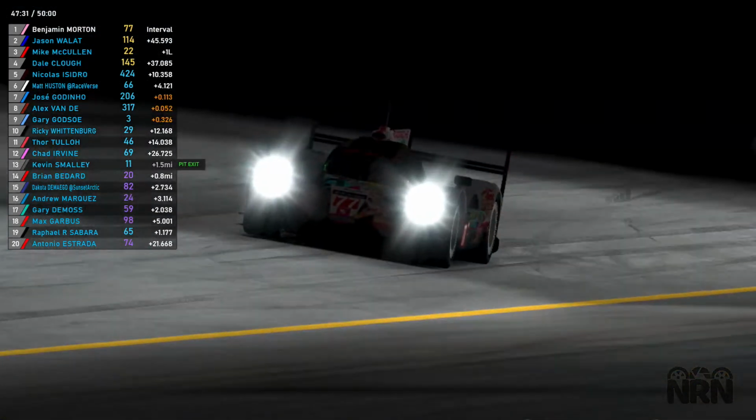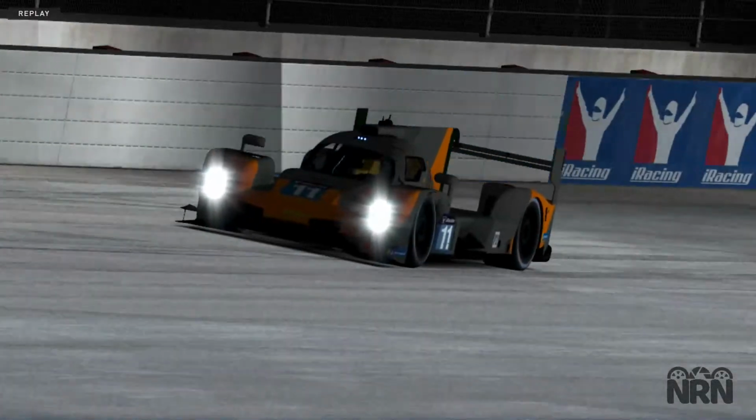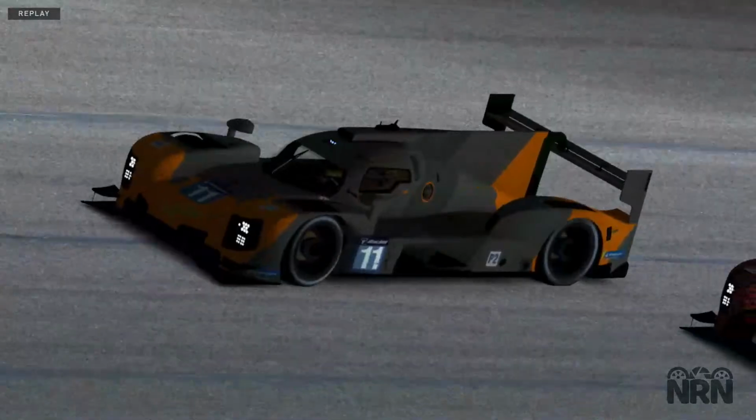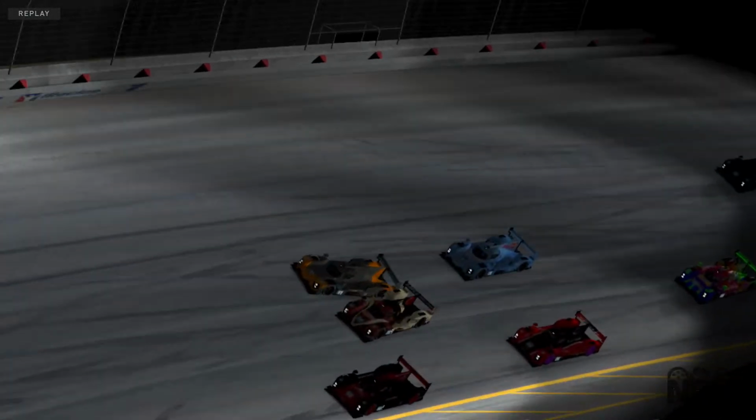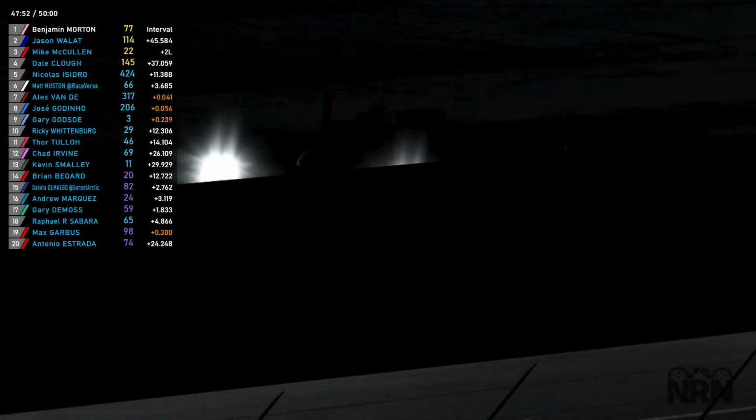Trouble for Kevin Smalley. Let's get you a Hot Shoe Racewear instant replay. Oh, a little bit of net code there, I think. Smalley goes for a big ride on that one. You see him slide down to the inside of the racetrack. He'll come back up, rejoin the field. What an absolute clinic Benjamin Morton has put on this evening.